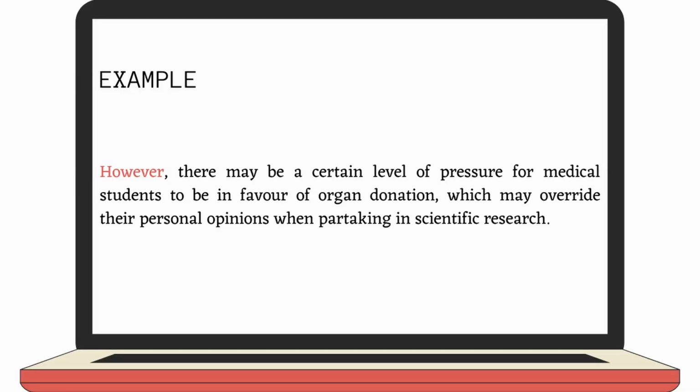For example, when talking about a study that looks at views on organ donation in medical students, I've added, however, there may be a certain level of pressure for medical students to be in favour of organ donation, which may override their personal opinions when partaking in scientific research. This is me demonstrating that, yeah, this study is reliable, but it's a question of how reliable it may be because of the certain sample they used.